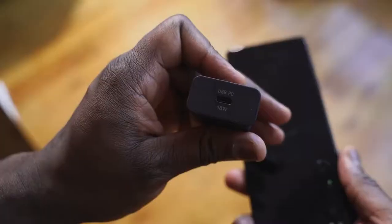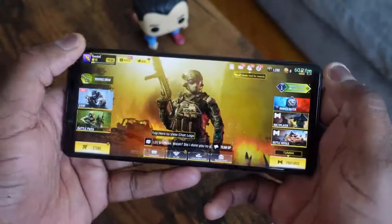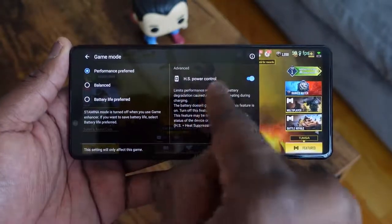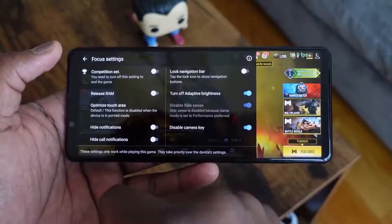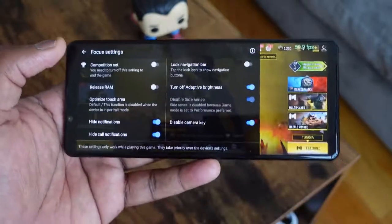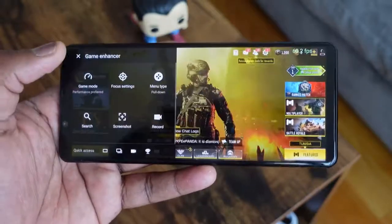Now, the other thing to note is that this device comes in with fast charging at 21 watts, wireless charging at 11 watts, but it's got a really cool feature that you will find within your game center or the game enhancements. So when you go into a game, let's say for instance we open up Call of Duty Mobile, we pull down our game center, which has a drop-down menu, and you've got a couple of things in there. You can change the menu type into a bar or a circle, like a PlayStation button, and focus settings to turn off notifications, navigation bar, and things like that.